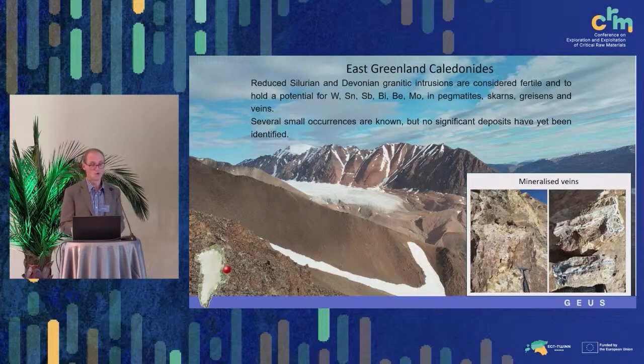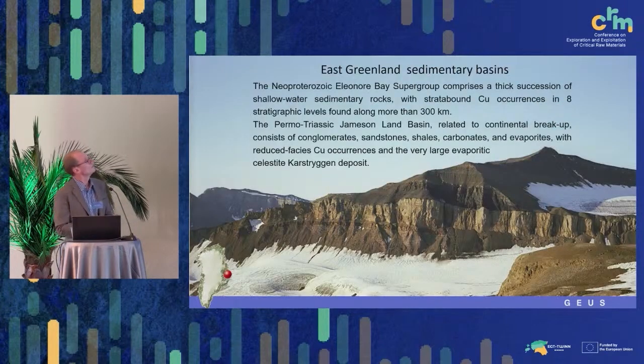So there are only smaller occurrences discovered, and work is still going on in terms of exploring these. Then we have some sedimentary basins in East Greenland, the Neoproterozoic Eleonore Bay supergroup, a thick succession of more than 8 kilometers that has potential for copper. There's also the Permian-Triassic Jameson Land basin related to continental breakup. And these are like Kupferschiefer analogs that are being exploited in Poland, for instance. And there is also actually a large deposit of strontium from the Karstryggen deposit in this area.